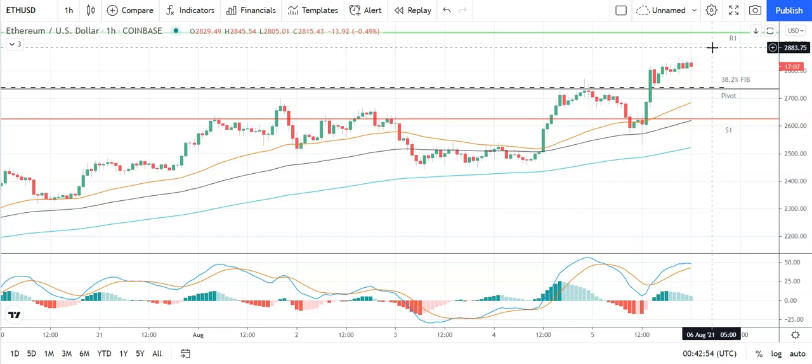That's at 2845.54. So barring an extended rally, expect that first major resistance level and resistance at 3000 to cap any upside. In the event of an extended rally, should see Ethereum target 3150 before any pullback. Second major resistance level sits at 3047.